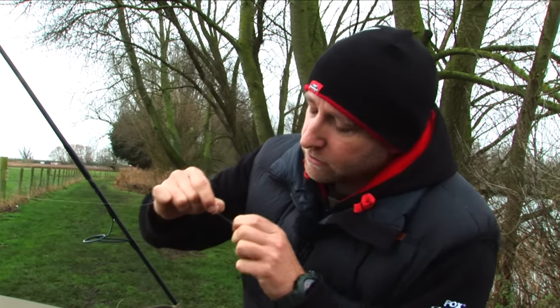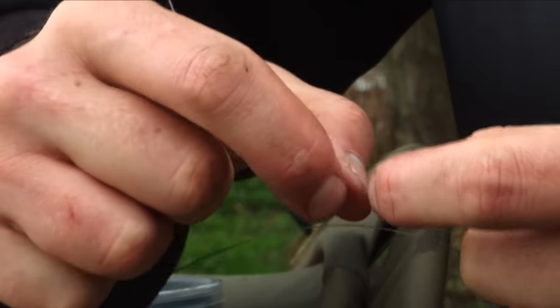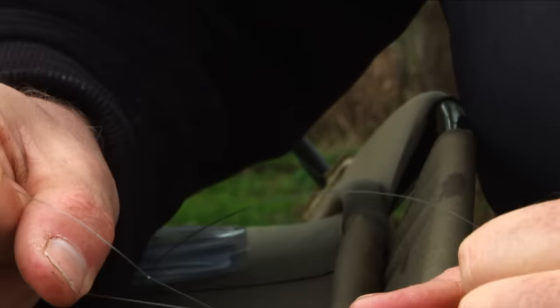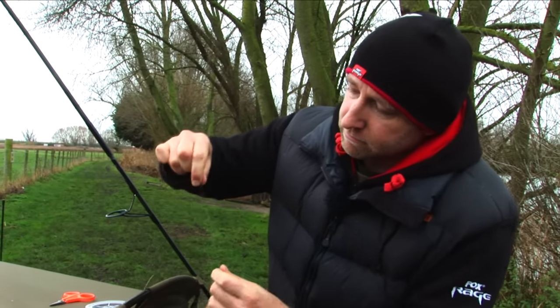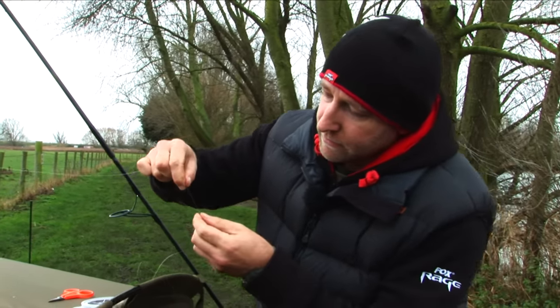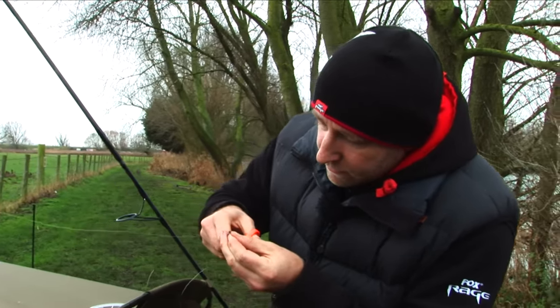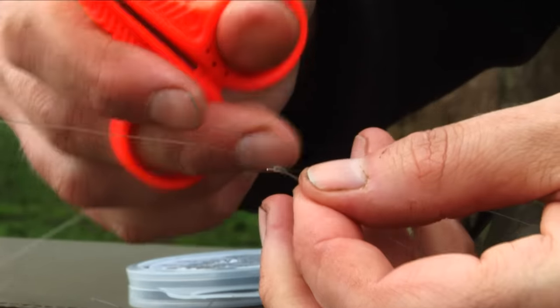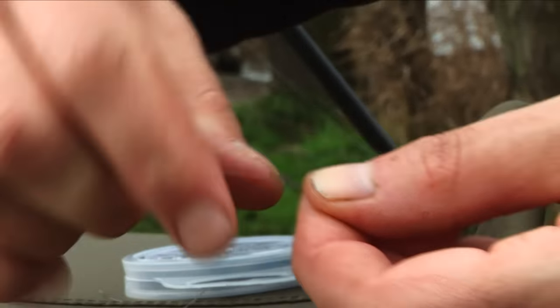Then just tease them knots down again, and just tease the two knots down together, a little bit more spit, and gently pull it down like that. Very simple. And it's just a case of trimming off the tag ends, and there we have it, job done.